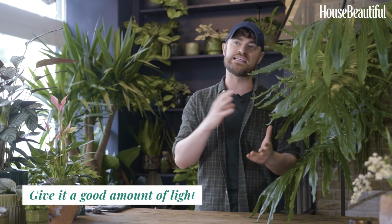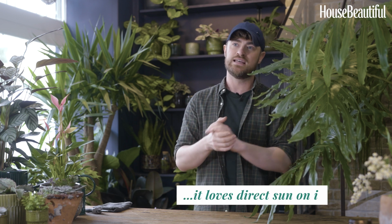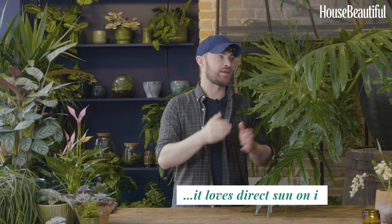Giving your plant the optimum care is the best way to help it prevent problems with pests. And for the Philodendron Bipinnatifidum, that means getting a really good amount of light. Definitely somewhere it's going to get direct sun on its leaves for at least 3 to 4 hours a day. East or west works great, but I have this one in a south-facing room, so it gets baked in direct sun for a lot of the day.